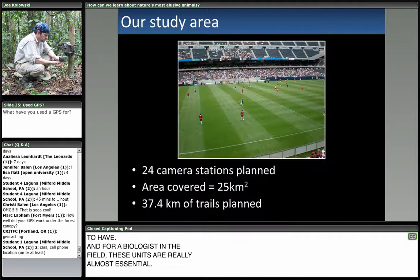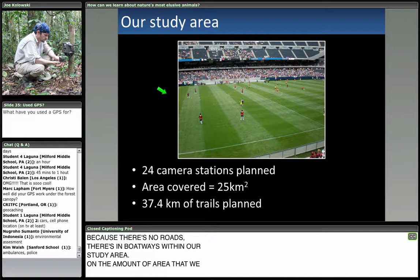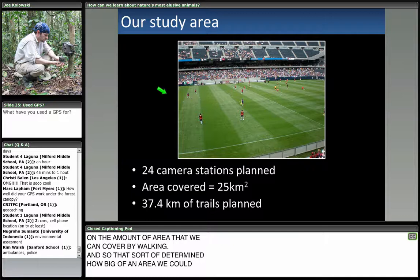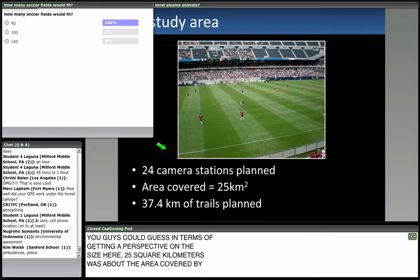In terms of our study area, I just wanted to give you a sense of how big it is. We're sort of limited there because there's no roads, there's no boatways within our study area, on the amount of area that we can cover by walking. And so that sort of determined how big of an area we could cover with our study. But maybe you guys could guess, in terms of getting a perspective on the size here, 25 square kilometers was about the area covered by our camera stations. About how many soccer fields would fit into an area like that? See if we can get some perspective.